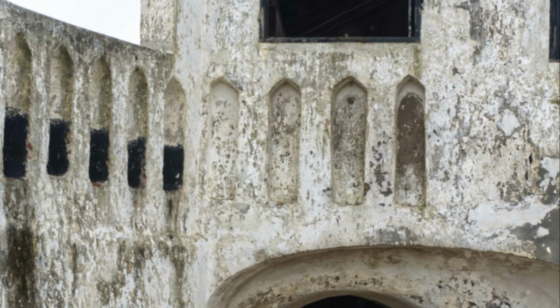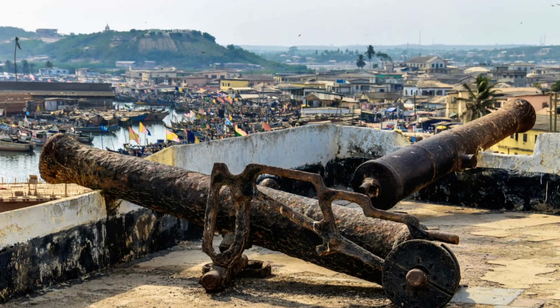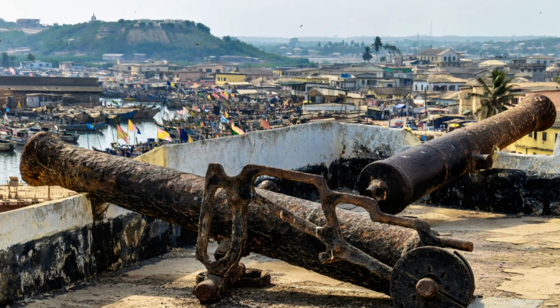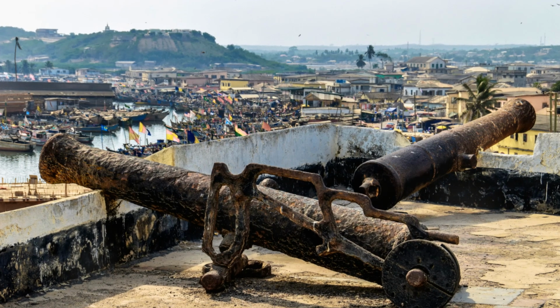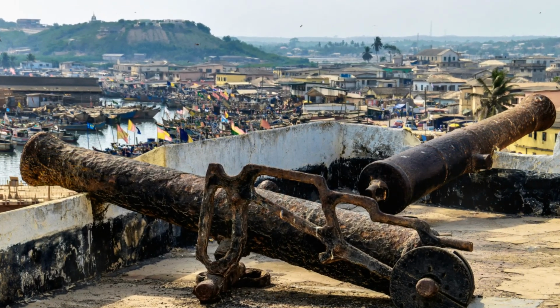So yeah, Elmina Castle is a place of sorrow, but it's also a place of hope, a testament to the indomitable spirit of humanity. It's a reminder of where we've been and how far we've come. Visiting here is not just about looking back, it's about understanding the past to shape a better future. It's about honoring those who suffered and ensuring their stories are never forgotten.